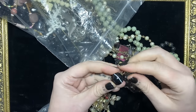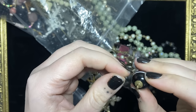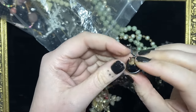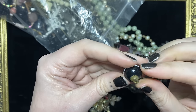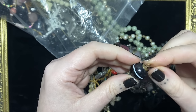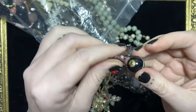Right, I think that's probably brass. But I think that's a bullseye something. Bullseye agate. Bullseye something charm. I'm sure that's that. That's cool. I think so, but I don't know for sure. I've seen one on a pin, and I've seen an earring like it before. That's cool. That's got to be old. I think that's probably brass on there.